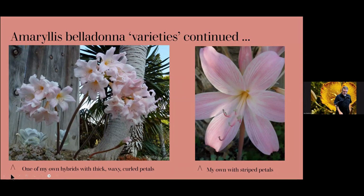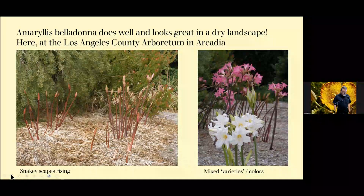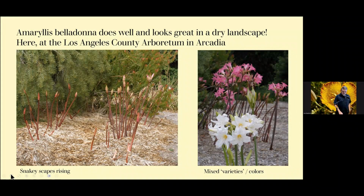So these are some of my own hybrids. They're very pale pink, with really thick, the one on the left anyways, thick, waxy, curled petals. And that's one of my favorite hybrids. These shots are from the LA County Arboretum in Arcadia. They do give them some summer water. It's not necessary, but you can see that they're great for dry areas. The only possible thing that isn't great is the dead leaves, which you can clear up. And you can see some variations in the colors there.